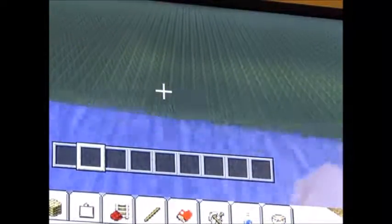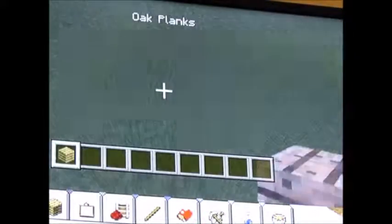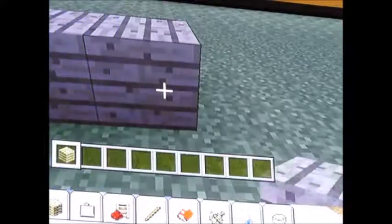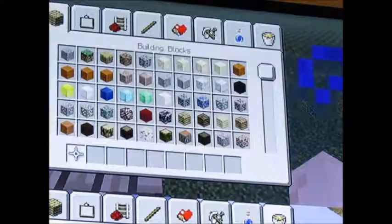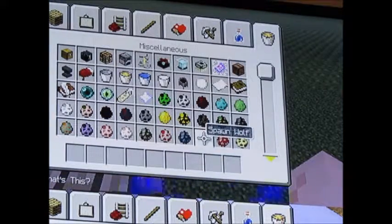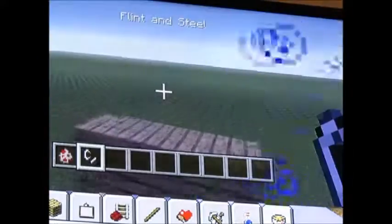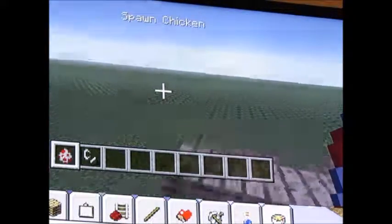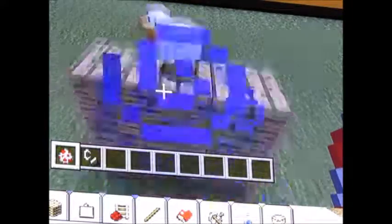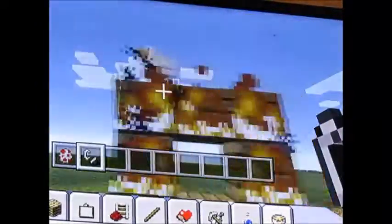Now I'll build a mini wall that we'll be able to burn, okay? Okay. And then we'll burn the mini wall. Are you ready to get the flint and steel? We can get the flint and steel and burn the mini wall, with the chicken on it. The chicken will probably fall.